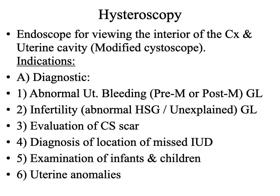Now we are coming to hysteroscopy. As we said before, it is endoscopic visualization of the interior of the cervix and uterine cavity, using a device called a hysteroscope. Indications: diagnostic, for diagnosis of abnormal uterine bleeding, whether perimenopause or postmenopause, and also for checking infertility, whether there is a history of abnormal hysterosalpingogram or unexplained infertility. Sometimes for evaluation of the cesarean section scar, diagnosis and localization of a missed intrauterine device, and examination of infants and children and uterine anomaly.